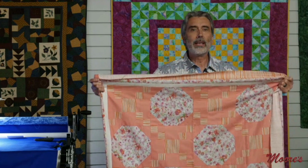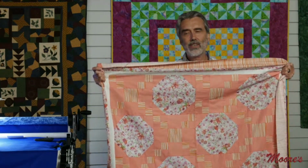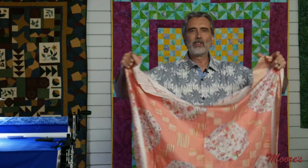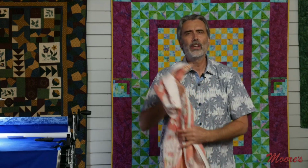The whole story is taking this and putting a backing on with batting. I've seen my wife, in the old days, she had everything pinned, so many pins, and she tried to muscle that through a machine, and it's just so hard. Or there are those that, I don't know if you've heard the term quilt by credit card. That means you turn it in to someone else.